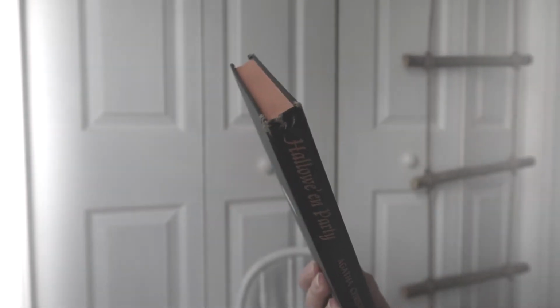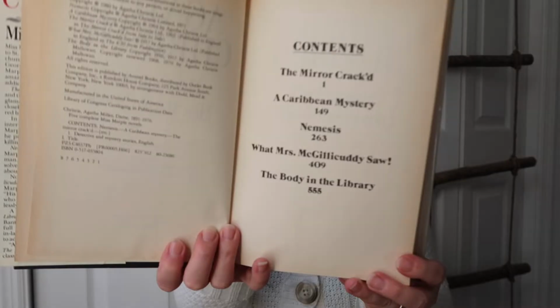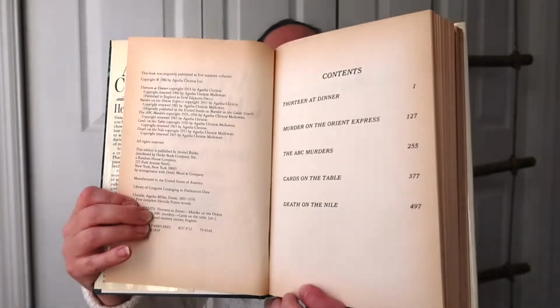You really shouldn't pack your books in so tight that you can't get your fingers in to pull the book out. If you pull the book from the top, it can cause damage to the spine. And then I have these 5 Miss Marple novels and 5 Poirot novels.